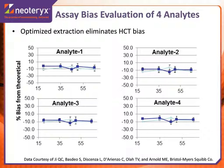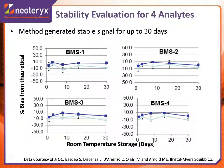They continued with this study, and they showed that the analytes were stable. The entire workflow, and the signals that were generated by the analytes were stable for 30 days. So these are the benefits of using an optimized extraction methodology. You can eliminate hematocrit bias, and you can also ensure that your assay will be stable.